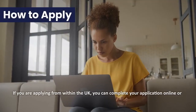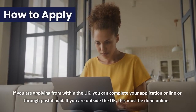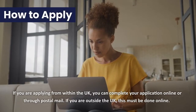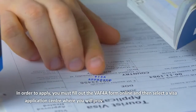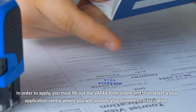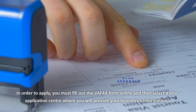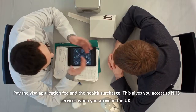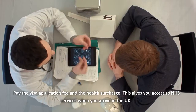If you are applying from within the UK, you can complete your application online or through postal mail. If you are outside the UK, this must be done online. In order to apply, you must fill out the VAF4A form online and then select a visa application centre where you will provide your biometrics information. Pay the visa application fee and the health surcharge. This gives you access to NHS services when you arrive in the UK.